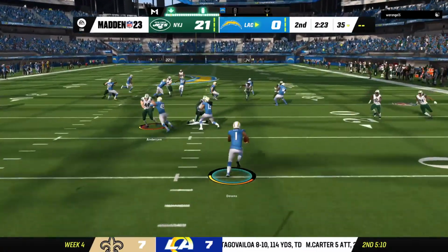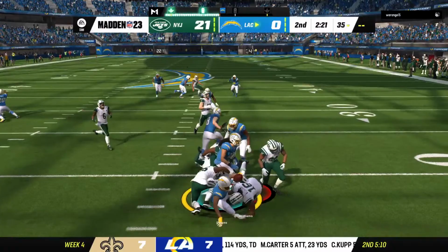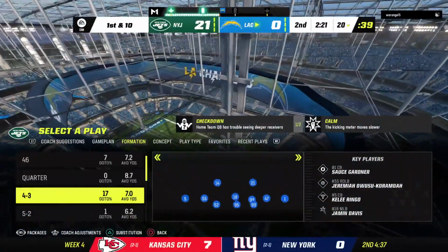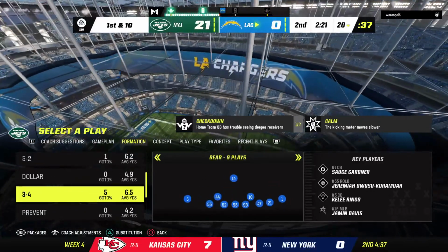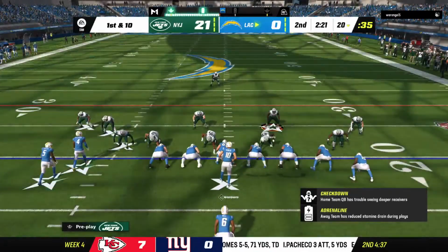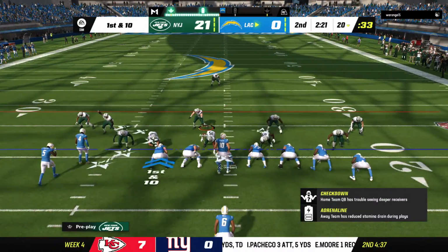Taking it about the 1. And his guys will get the football right at the 20-yard line. At their own 20-yard line. The Charger drive about to get going.